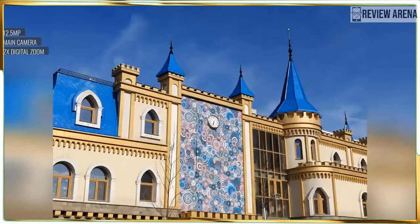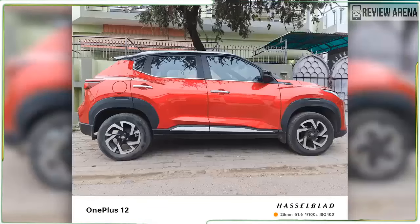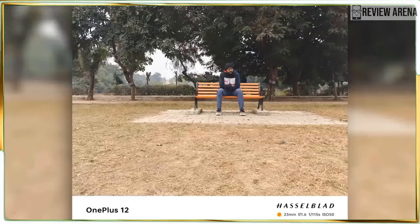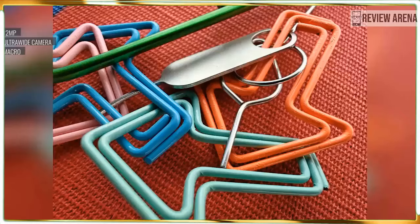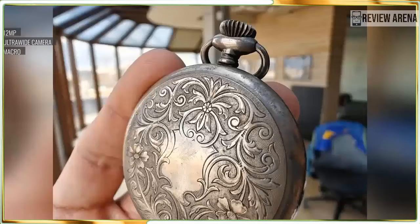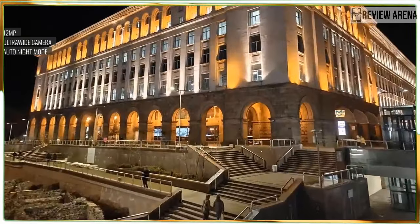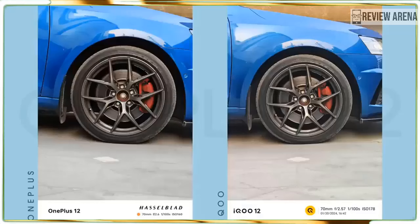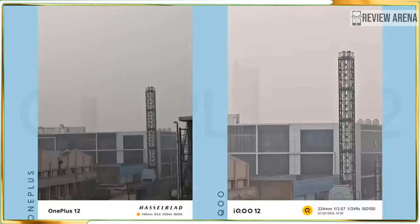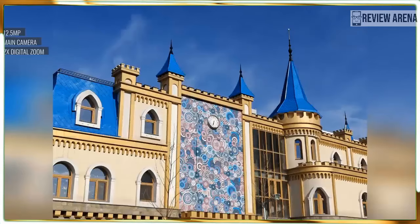OnePlus has also slightly boosted the megapixel count of the ultra-wide camera from 48 to 50 megapixels, but this doesn't deliver any major improvements in terms of image quality. The OnePlus 12's ultra-wide angle camera is slightly narrower than the OnePlus 11's, 114 versus 115 degrees, so you can fit marginally less in the frame on the newer phone. Autofocusing works from just 3.5 cm, or an inch and a half, so macro shots could be taken from up close.